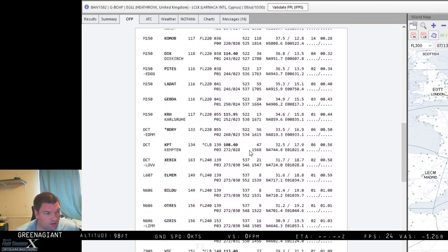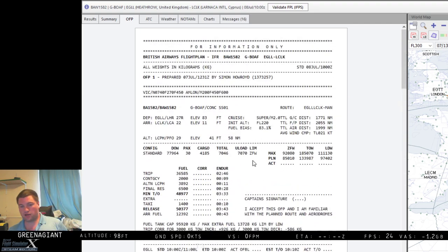That's as much as I can do with PFPX. PFPX is really not geared up for Concorde, or at least I haven't got it set up to. I don't know whether it is capable.